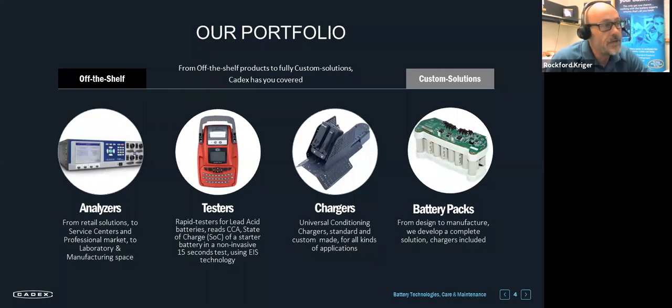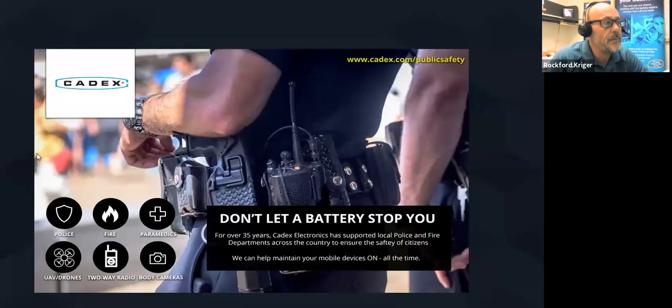So what is CADEX? What do we sell? Here's a general overview of the CADEX solutions and our products. We basically start right from the beginning with battery pack assembly and build, chargers. I don't know if you can see the cursor. Chargers, test equipment, and then portable testers for quick testing. For public safety, you're more familiar with the charging and analyzer aspect of our business.